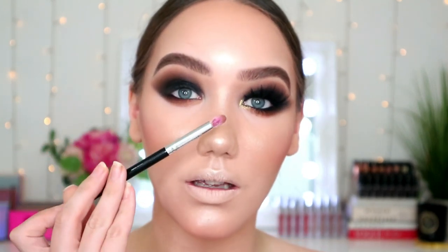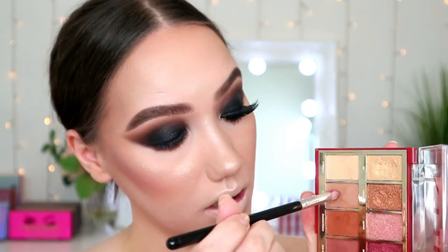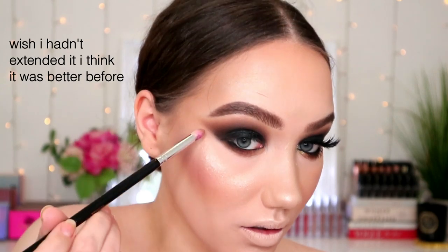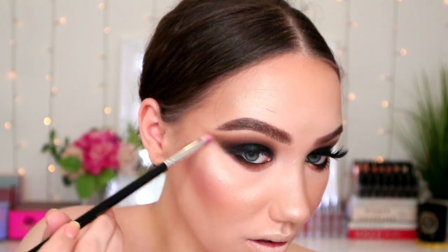And then taking this just rounded kind of brush, this is the blank canvas E85. I really wish those birds would just shut up. And I'm gonna take Porky and mix it a little bit, well, literally, on the tip of the brush. And then I'm gonna pull this out just so that it's further than the brow.